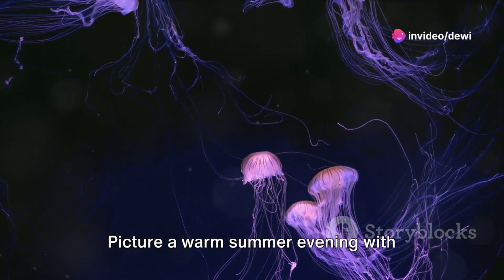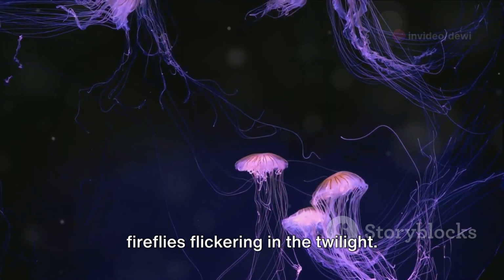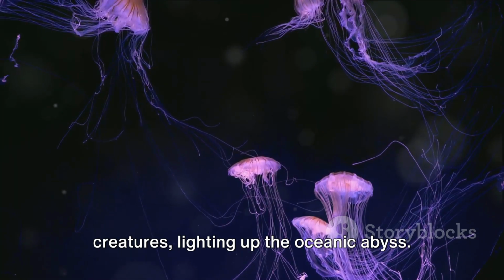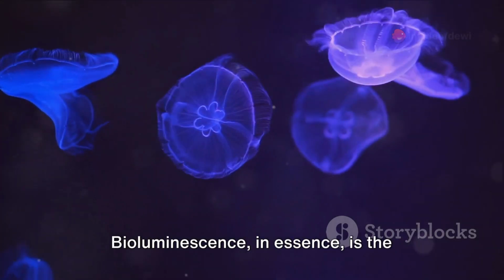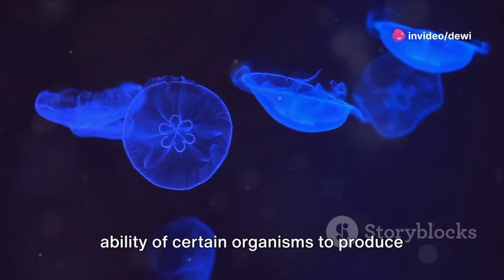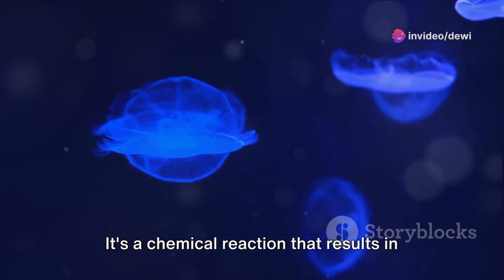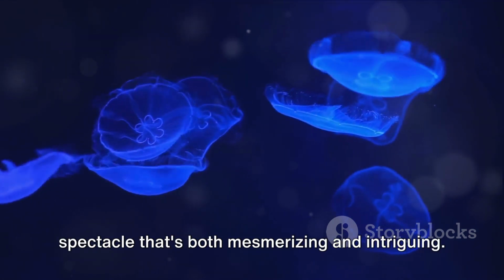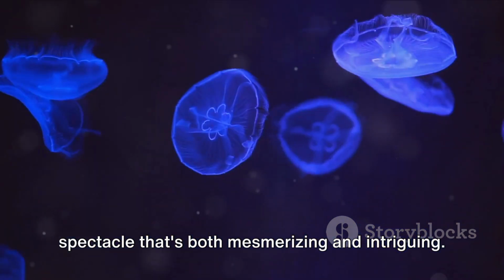Picture a warm summer evening with fireflies flickering in the twilight. Now, imagine the eerie glow of deep-sea creatures lighting up the oceanic abyss. Bioluminescence, in essence, is the ability of certain organisms to produce and emit light. It's a chemical reaction that results in an enchanting visual display, creating a spectacle that's both mesmerizing and intriguing.